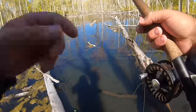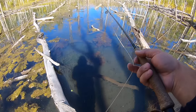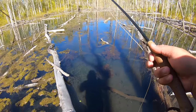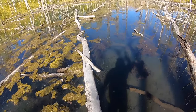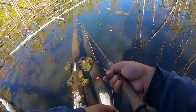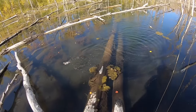Oh, there's one. There's one hitting stuff on the surface right there. Right there. He's looking. Leech. Oh, he spooked. Darn it. Dude, there's a bunch of fish down there. There's like four or five. And they've all tried eating it at least once, so now they're kind of spooked. Got him. Watched him take that.